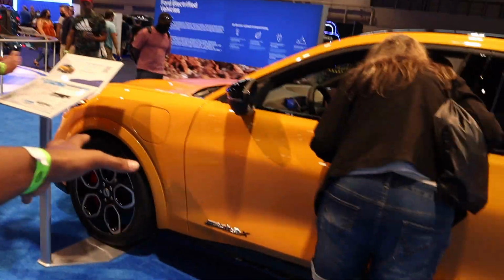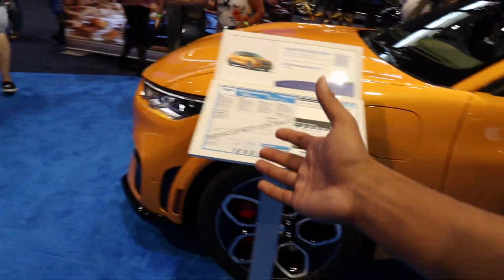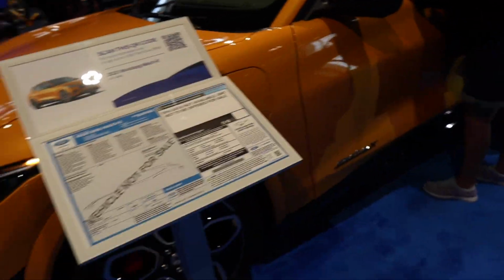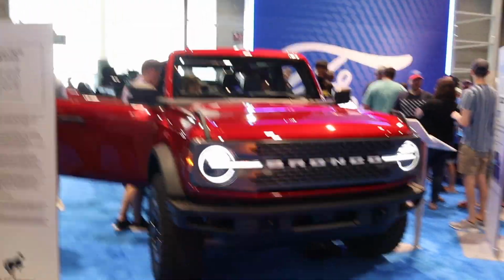But not, in all reality, this one looks pretty good, but a lot of the ones I see that have hit the lots, they look pretty ugly. I don't really like the front that much. It's not the fact that it has a Mustang logo, it's just the fact that it just doesn't look good to me. Here's the Bronco.